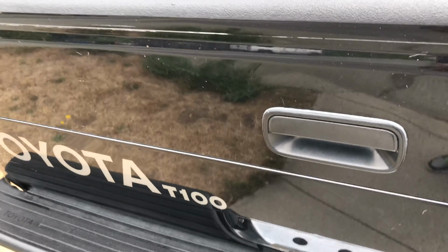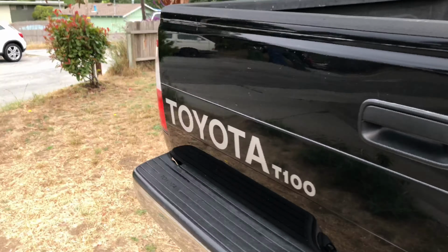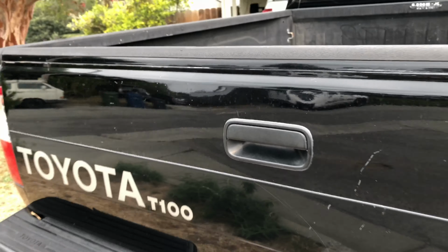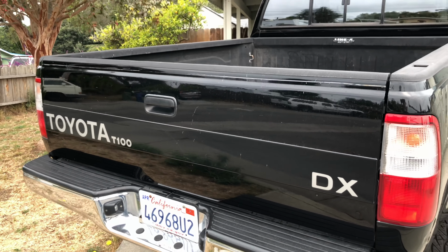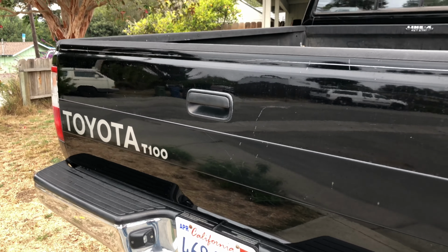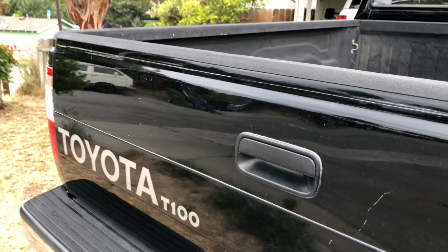But one thing that's strange about this truck, and I noticed it since the day I bought it, is if you just go to close it, you have to put this up and actually close it. And I actually have a buddy with an 04 Tacoma, you know, the old 95 through 04, and he said that his truck is the exact same way. Once you lower it, you can't just slam it back up. You have to hold the handle.